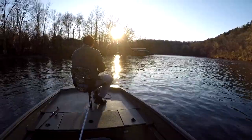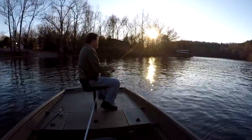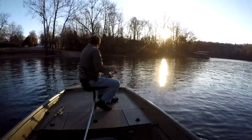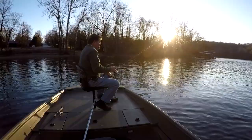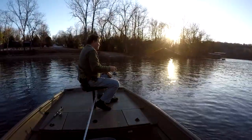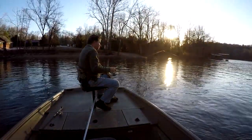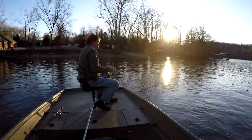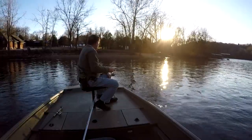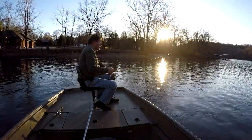Okay, I'm gonna drift just a little bit further because I like going across this area with the boat ramp. It's a little gravel bar here that kind of comes up and then drops back off. Usually a lot of fish sit right in here. So if I don't pick up one here in about 20 seconds.